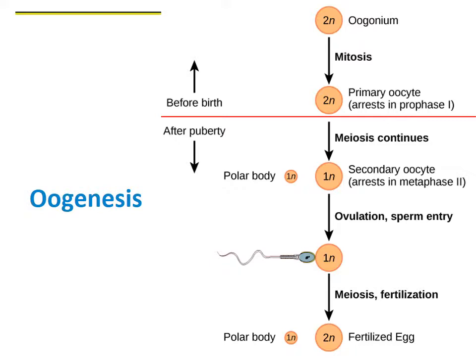We still see the similarity in the pattern. A diploid oogonium becomes a diploid primary oocyte. That finishes meiosis I and becomes a secondary oocyte. That finishes the second division to become the gamete. Differences: one oogonium becomes one gamete.